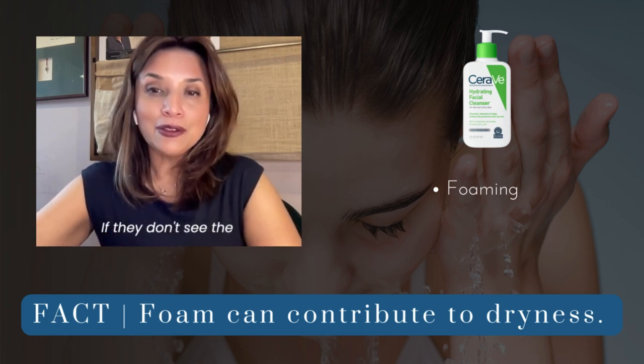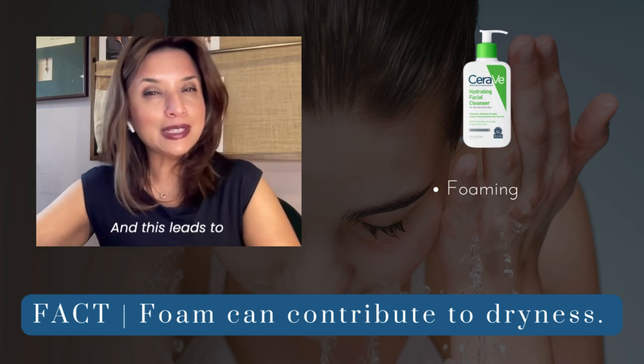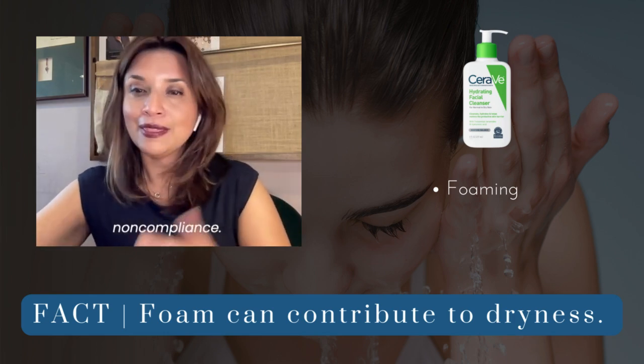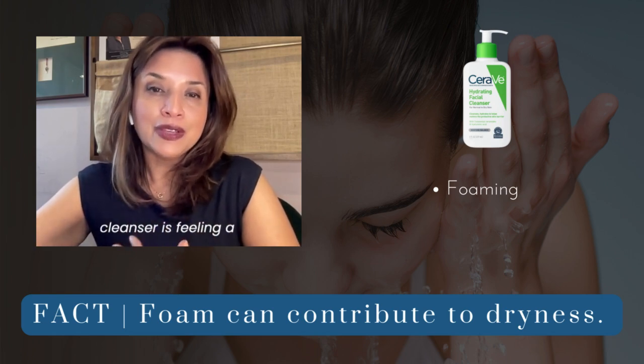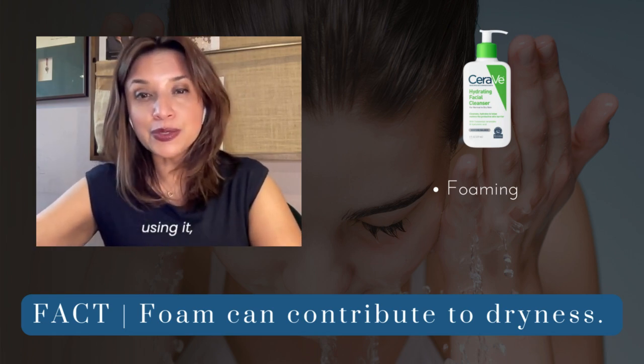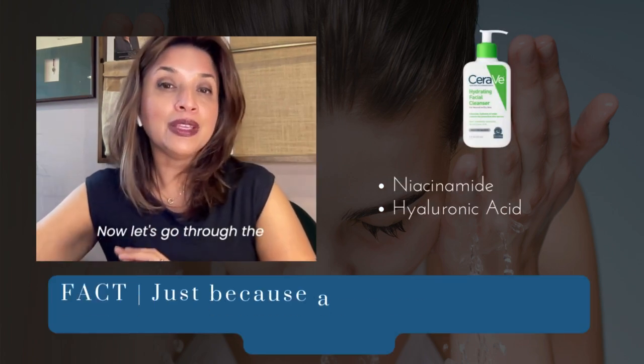If they don't see the foam, they don't love the slimy feel of a non-foaming cleanser, and this leads to non-compliance. That's just counterproductive. So if your foaming cleanser is feeling a little too dry after using it, we'll cover moisturizers in another video. Now let's go through the other claims.